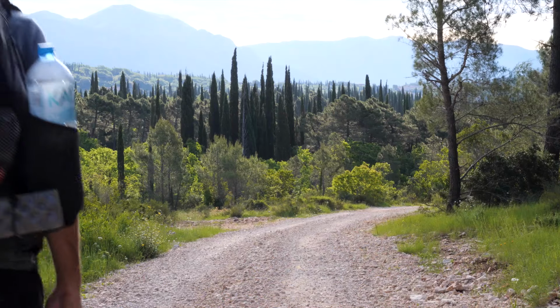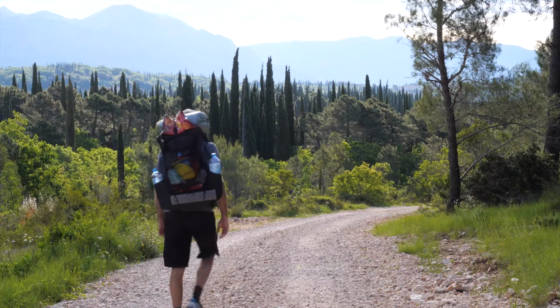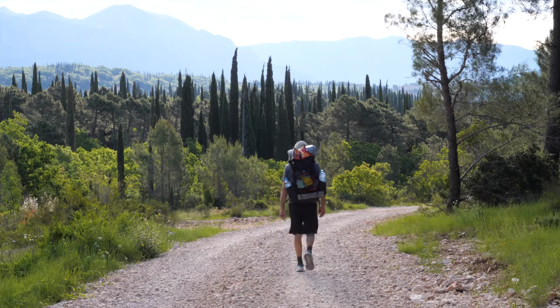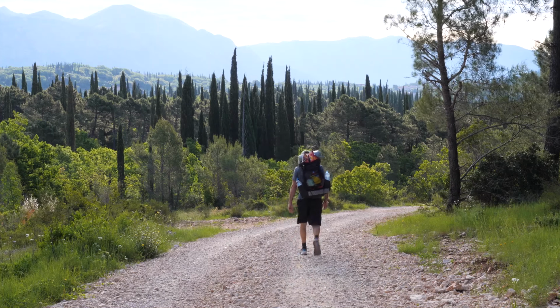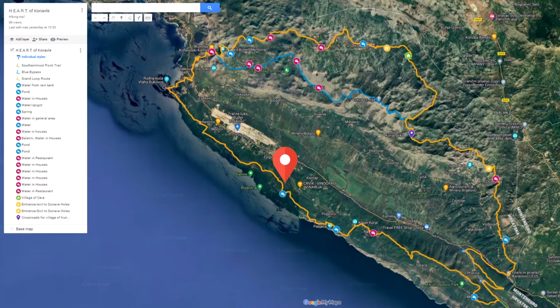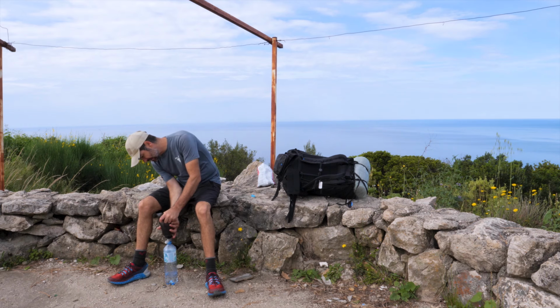A common sight along the trail, also featured on the official emblem, are cypress trees. These slender green guardians of Konavle have never failed to impress me. The first water source on the trail is at the hill with a volunteer fire station, a great spot to rest and enjoy the view. I filtered some water and continued.